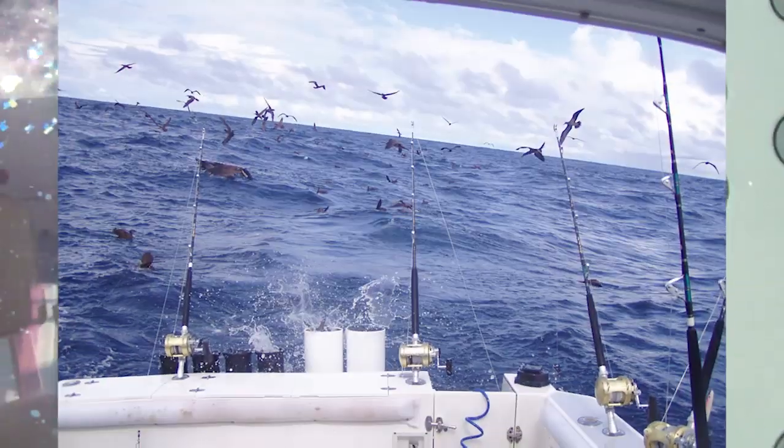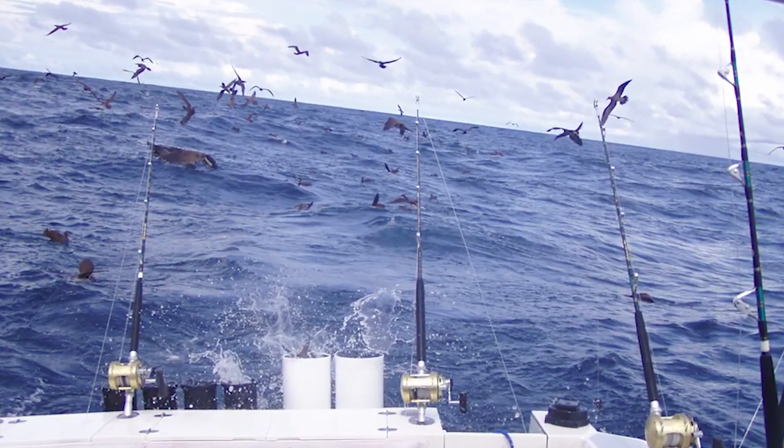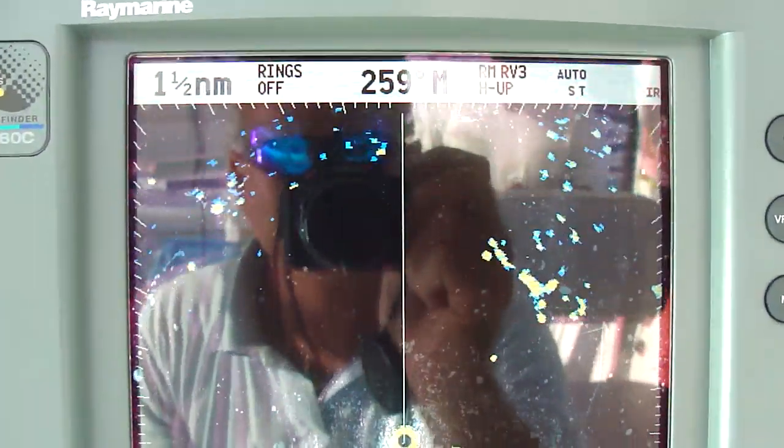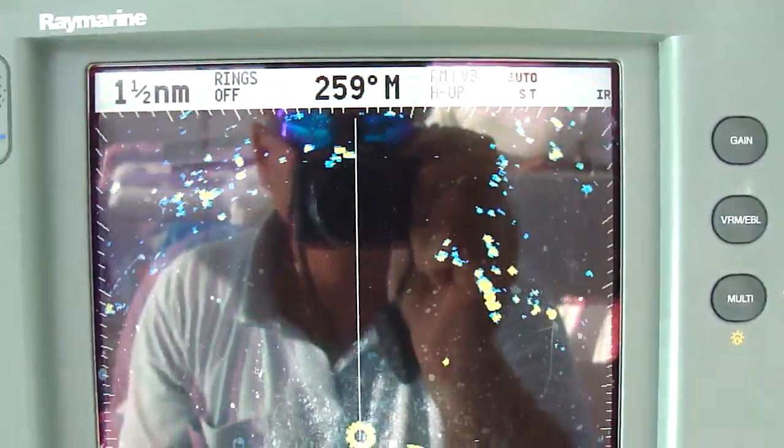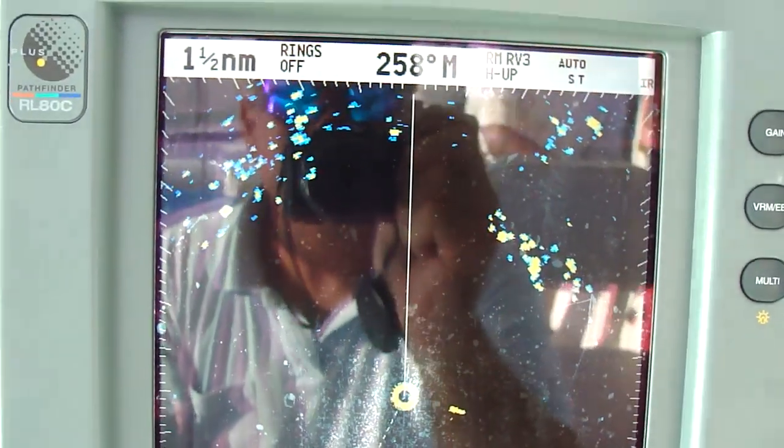But this looks real encouraging off to our right here, this area. That's birds, and lots of them, and where we got birds, and if we can also see dolphin jumping in the same area, then we know we got a big bunch of tuna. So we're rigging for them right now to get live bait to them.